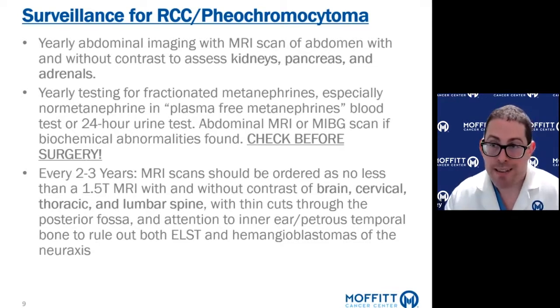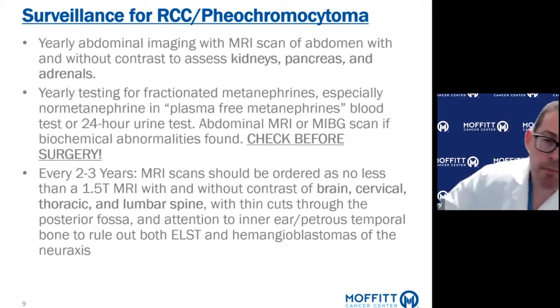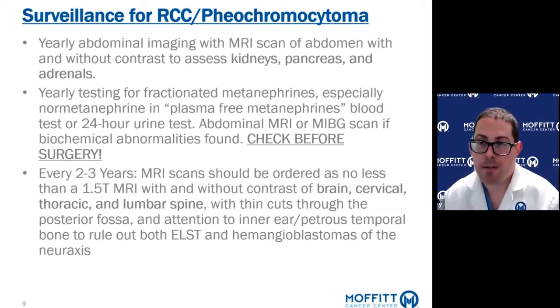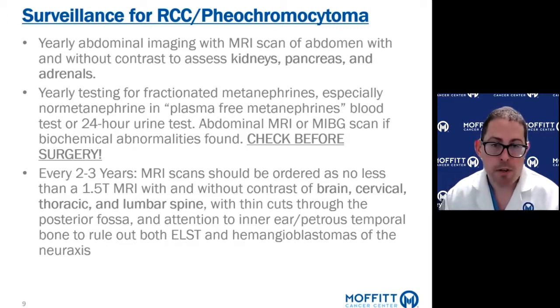It's important you check this in anyone suspected of having VHL before surgery, since this can affect anesthesia. I think many people are aware of the consequences of not knowing if somebody has an active pheochromocytoma and taking them to the operating room. For the other tumors, like I mentioned before, the recommendation is every 2 to 3 years. For MRI imaging, these need to include the brain, cervical, thoracic, and lumbar spine.